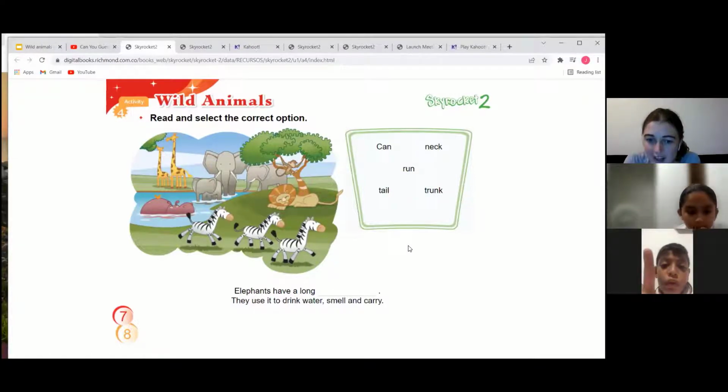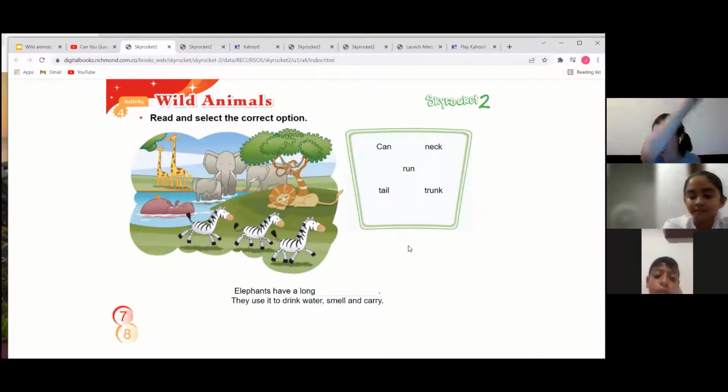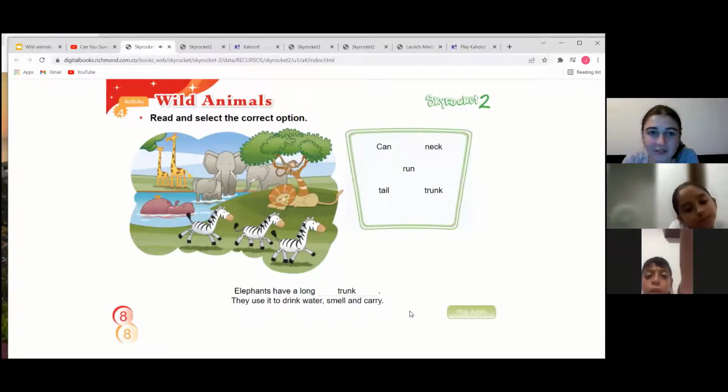Elephants have a long blank. They use it to drink water, smell, and carry. Andreas. Elephants have a long trunk. Perfect. Elephants have a long trunk. That's this. Woo. Trunk. Yeah. Okay. Here's our next one.